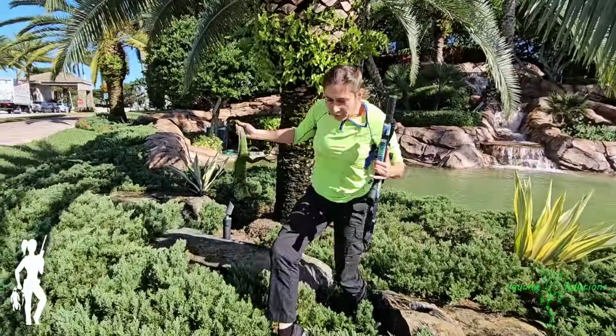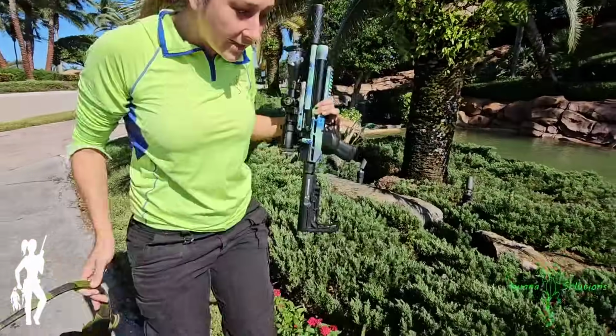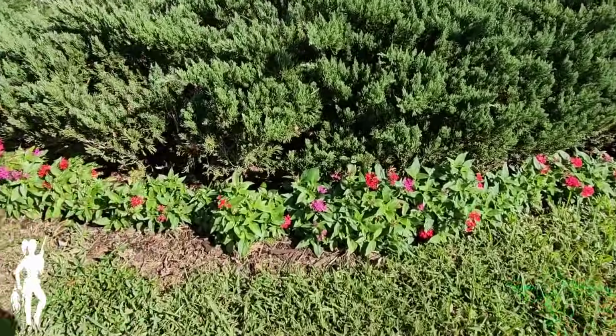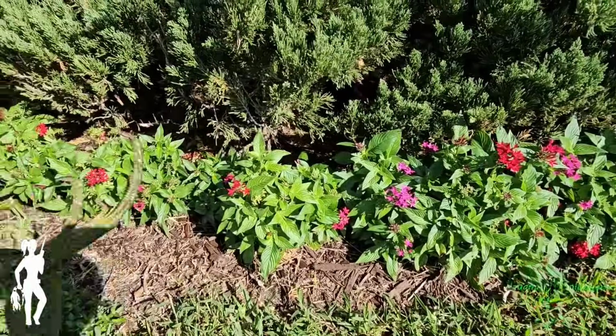Check it. Looks like we got him straight through the eye. This place just planted pintas. These are pinta flowers, and iguanas love pinta flowers. So they definitely want the iguanas out of here.